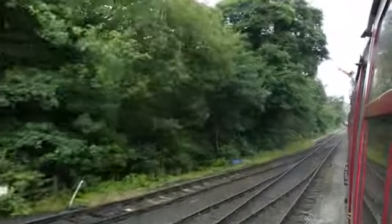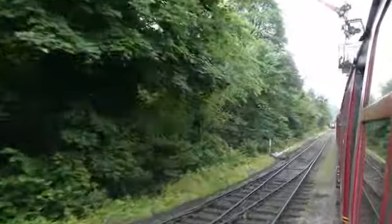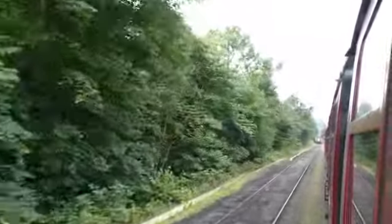The loco is making a spirited climb along the Esk Valley, and there's plenty of smoke box smut to try and avoid.